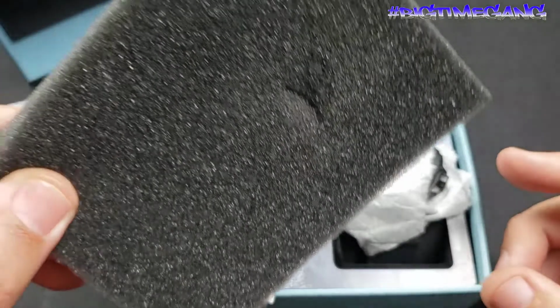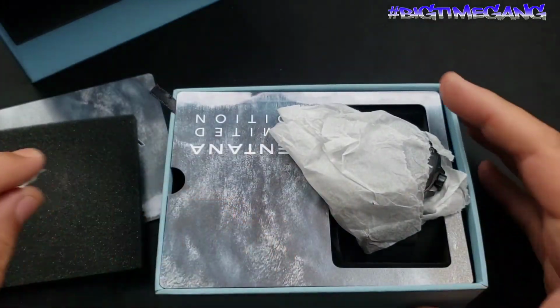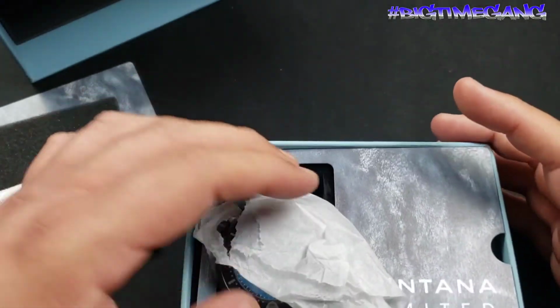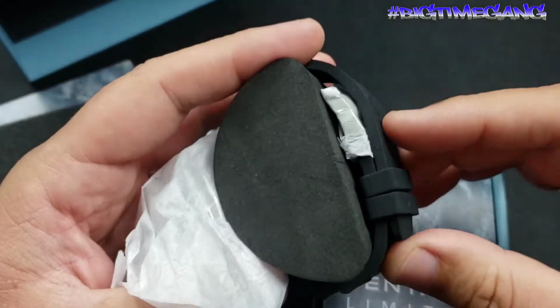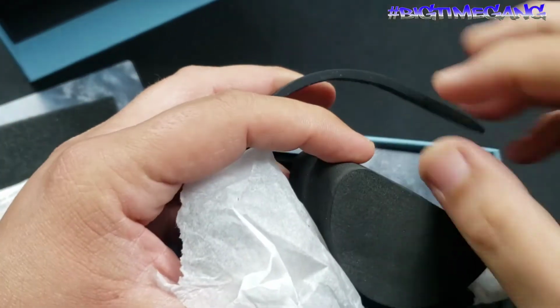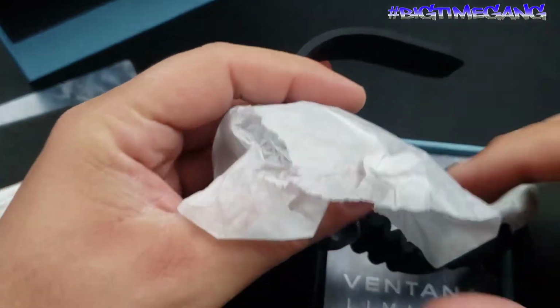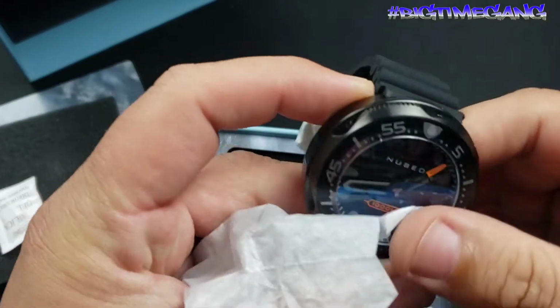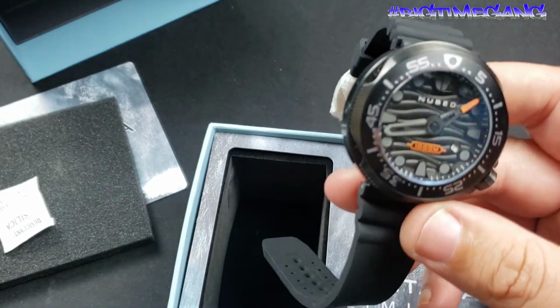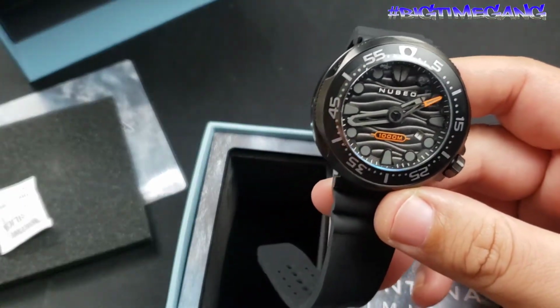You got foam. And then we have got the watch. Watch is wrapped in plastic. And boom. Now I can tell you right off the bat, I like this a lot.